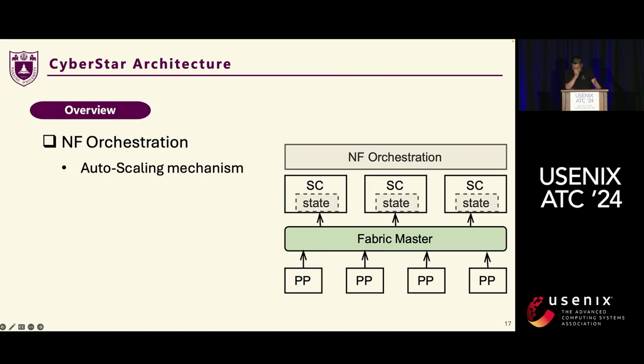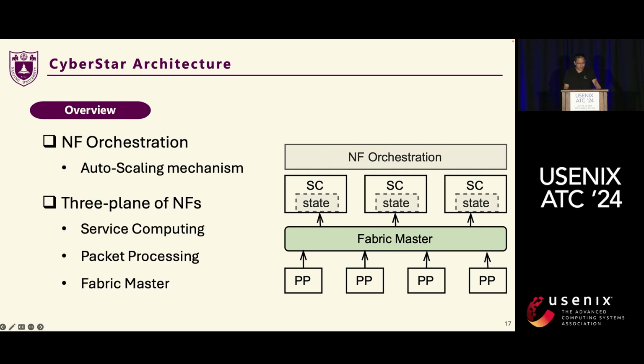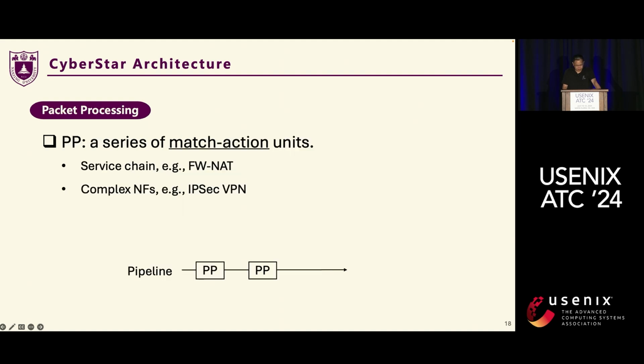Therefore, the CyberStar architecture is shown. Network functions orchestration is a service-oriented interface for users to describe the demand and realize cost-effective network functions auto-scaling through a schedule. The network functions are divided into three planes: service computing, packet processing, and fabric master. Due to the stateless PP node, we can further manage the pipeline of those units to fulfill service streams and complex network functions.